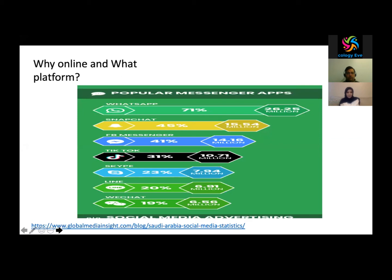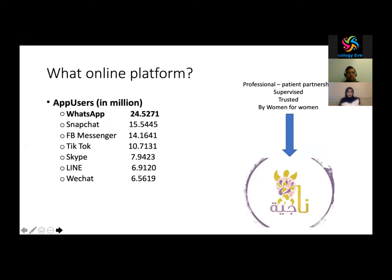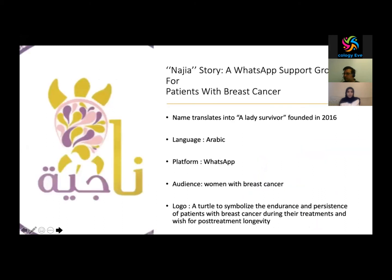Our choice was online, and we discussed what platform. As you see here, WhatsApp is the most commonly used messenger app, with around 71% of the population using it. So we decided to launch a group on WhatsApp, and the model was professional-patient partnership. It was a supervised, trusted platform, made by women and for women, and it's called Najia. Najia is the translation of a lady survivor in Arabic. It was founded in 2016. The language is Arabic and the platform is WhatsApp.